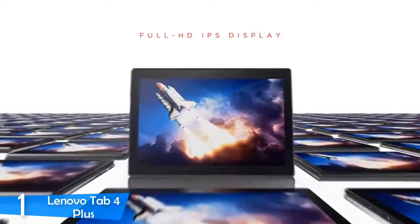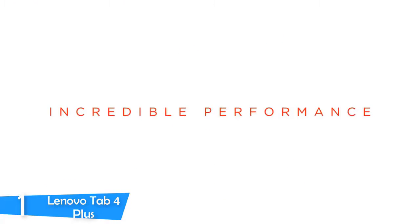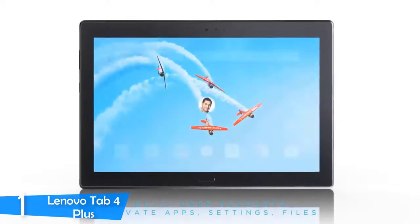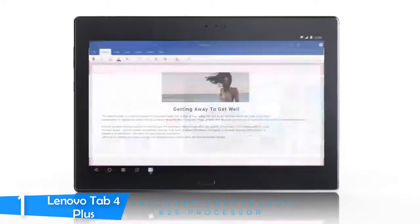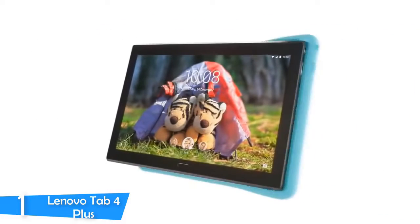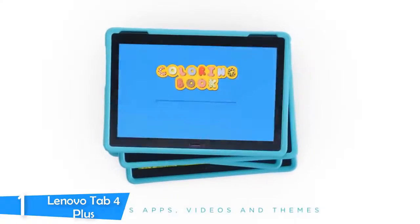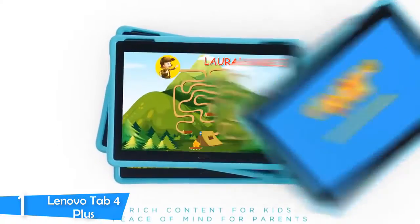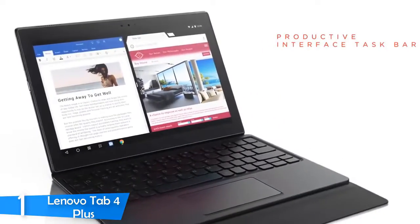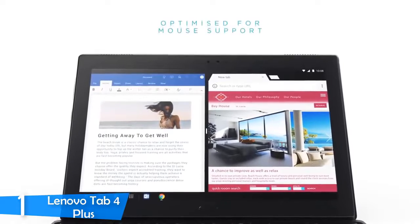The tablet is designed to be used in landscape mode, with the home button and Lenovo logo sitting horizontally on the screen. Surprisingly, for its price point, the Lenovo Tab 4 Plus has an amazing screen, with a 10.1-inch IPS LCD display with a good 1920 by 1200 resolution. The image is pretty sharp, colours are vivid, and the viewing angles are wide enough for multiple people to watch simultaneously. It also has nice outdoor visibility. In addition to all of this, the contrast is pretty good too.